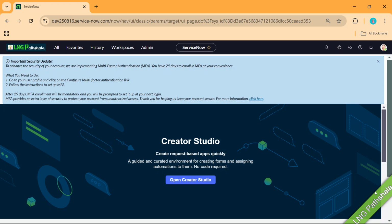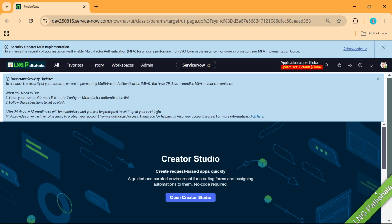Number first and foremost for everybody, and this was the update yesterday in Tech Now as well: local users also need to enable MFA. As soon as you log into your PDI, you can see that we have to set up MFA, multi-factor authentication. And a guide has been given here, complete guidance has been given here.